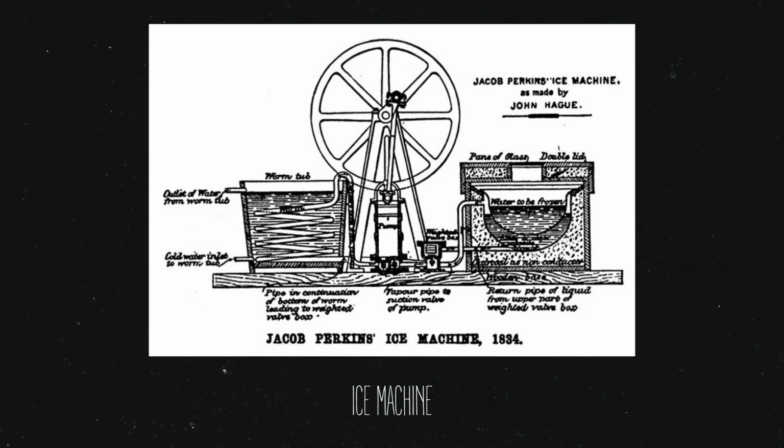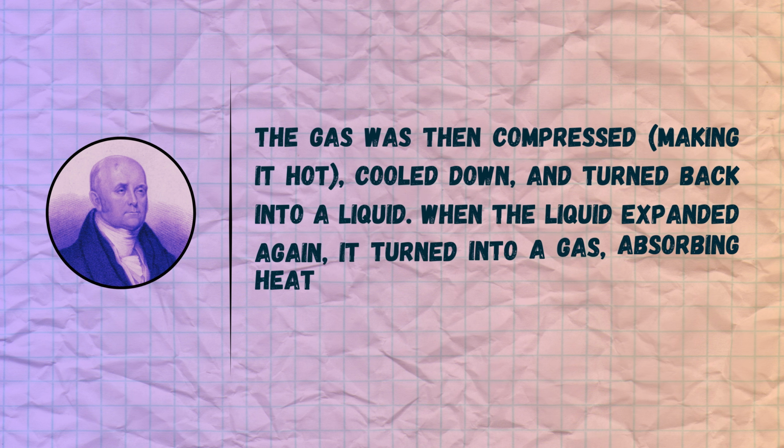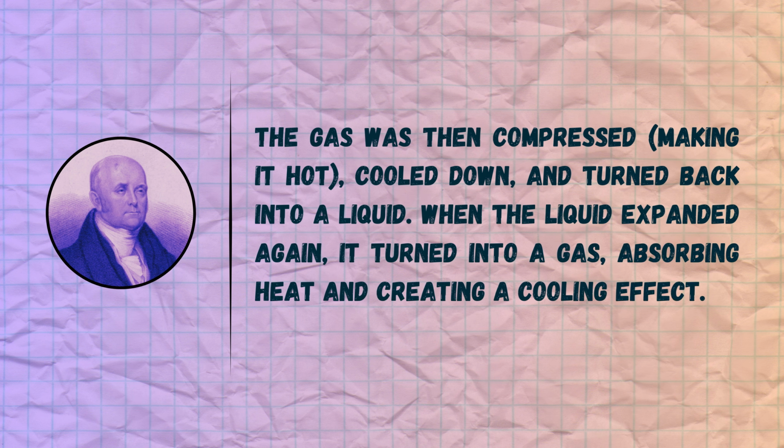He used a process called vapor compression, where a liquid like ethyl ether absorbs heat as it turns into a gas. The gas was then compressed, cooled down and turned back into a liquid. When the liquid expanded again, it turned into a gas, absorbing heat and creating a cooling effect. This was a groundbreaking idea, but his machine was big, expensive and not practical for everyday use.